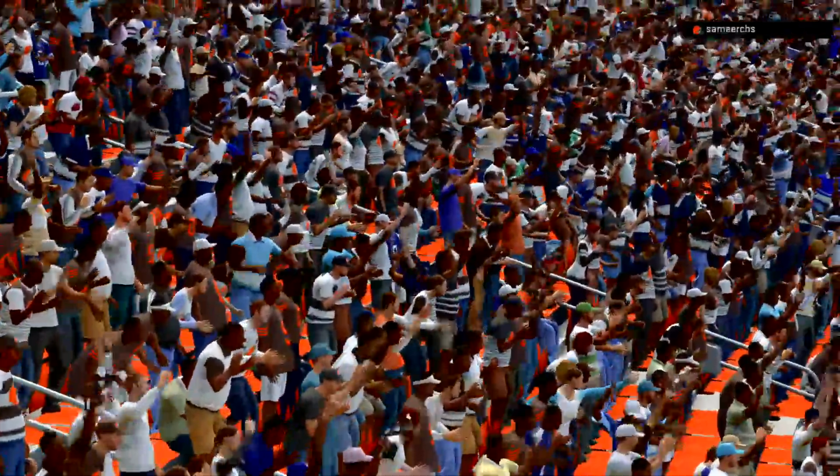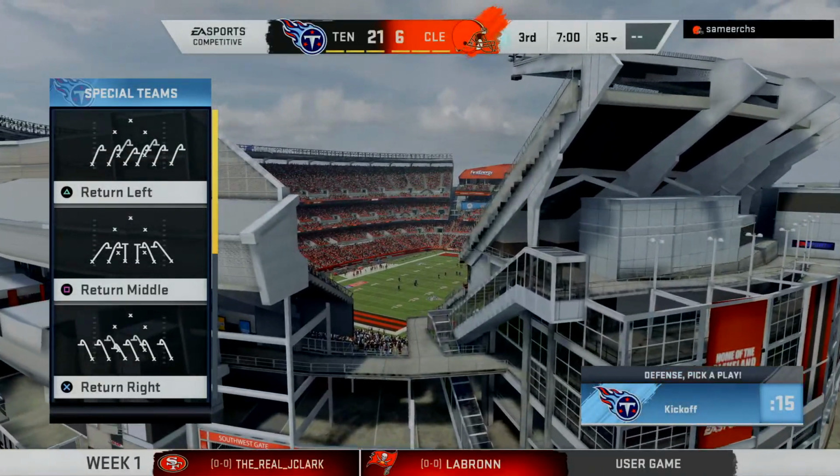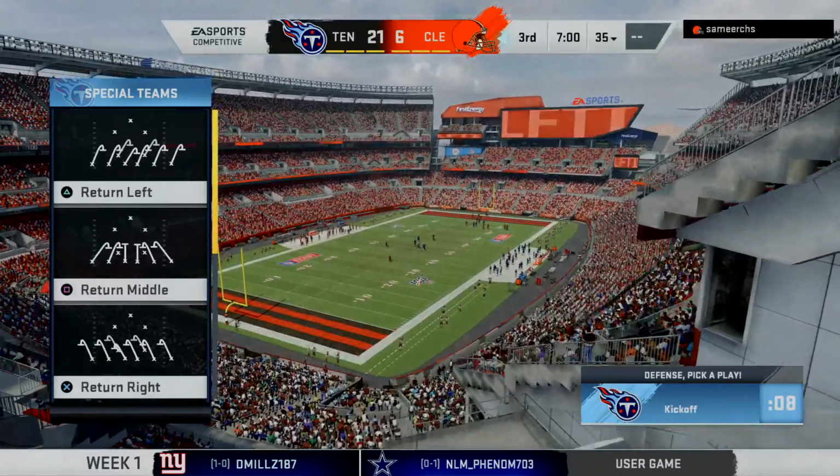So we are at halftime here in the opener of the 2019 regular season as we send you down to Orlando where Jonathan Coachman has our EA Sports halftime report. Coach.